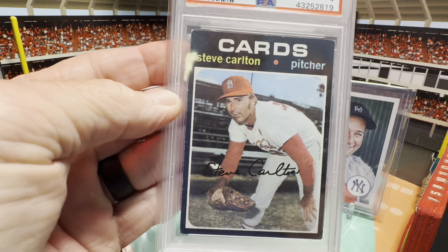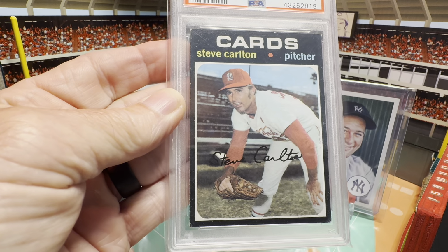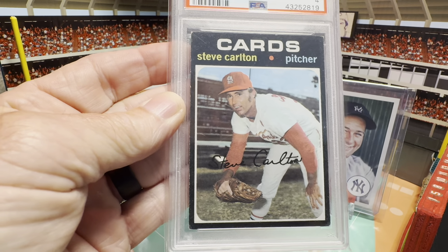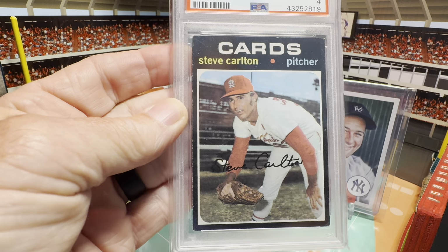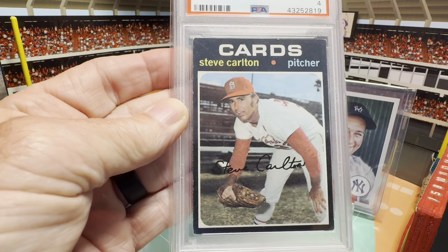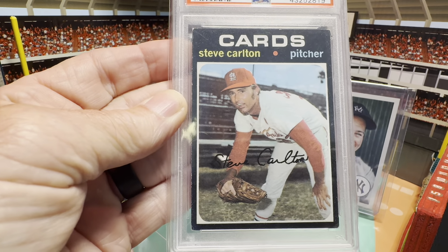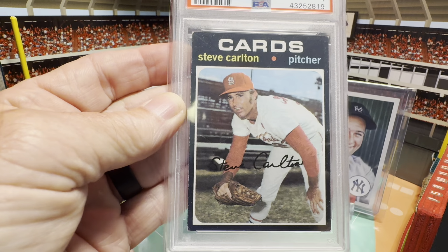But look at this card. And these 71s, I just can't get enough of them. Did you see my last video? I've got some more 71 cards coming in, and I'm really hitting that set pretty hard, at least through the Hall of Famers and some guys that I like, Bernie Carbo and such. But love that card. Love that card.